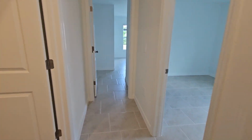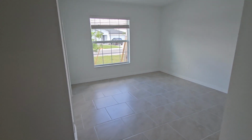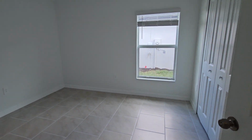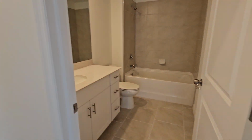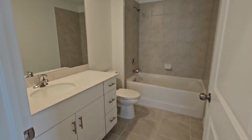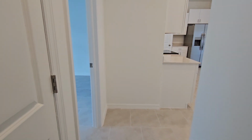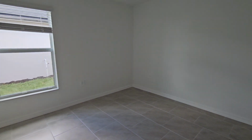So back here towards the front of the home, this is your first guest bedroom here with the bifold closet setup. And then you have guest bedroom number 2, again with the bifold closet style. Right across from bedroom 2, you've got the guest bath here with the singular sink, the commode, as well as your combination tub and shower. And then you have the last guest bedroom right here as well, again with the bifold closets.